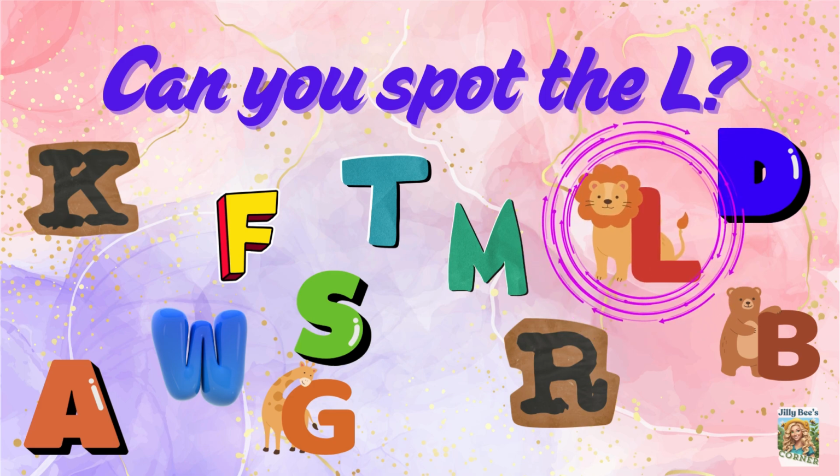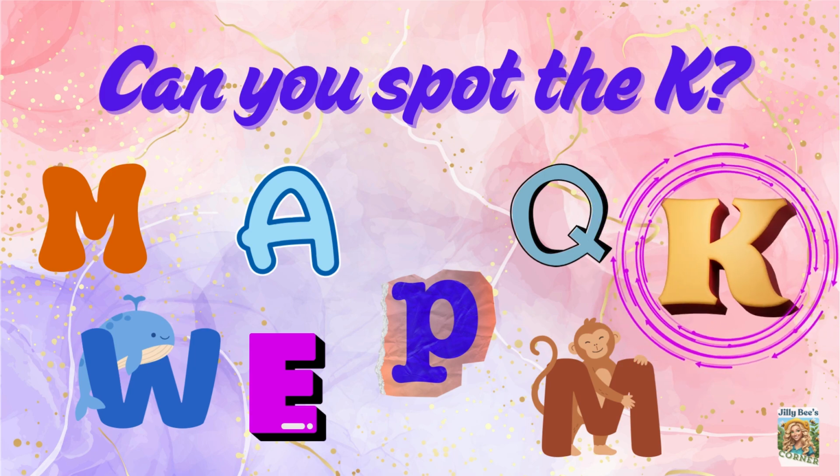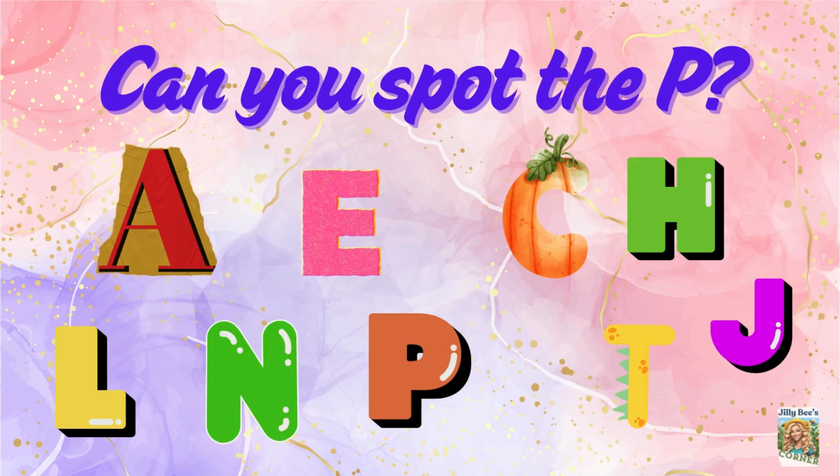Here is the L. Can you spot the K? Here is the K. Can you spot the P? Here is the P.